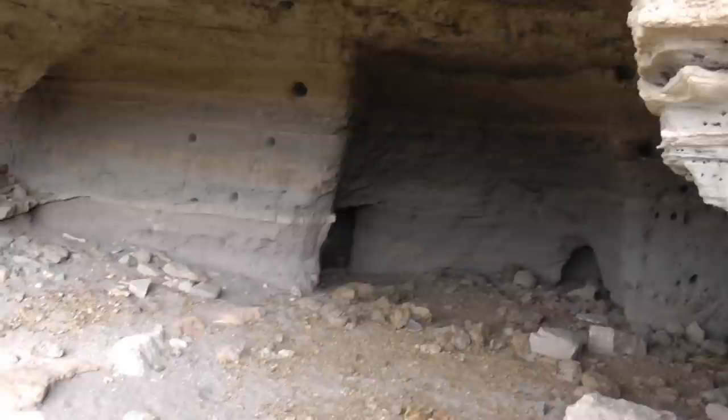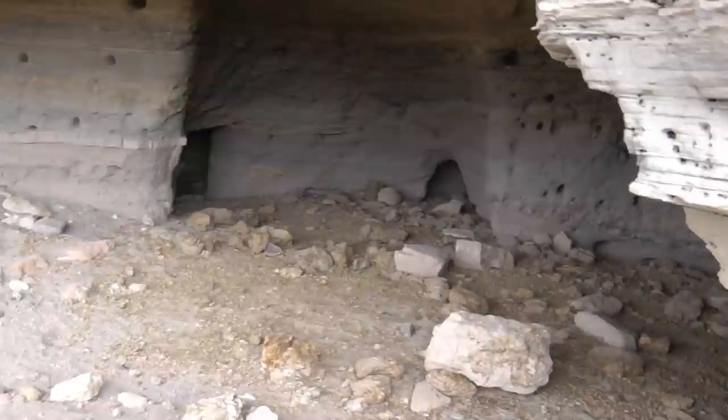Look at this structure over here. It's at least 7 to 8 feet tall in the center. Let's go in and take a quick look. Well, you look at this. This feels fabulous standing in here. Let's take a 360 look at what we have.